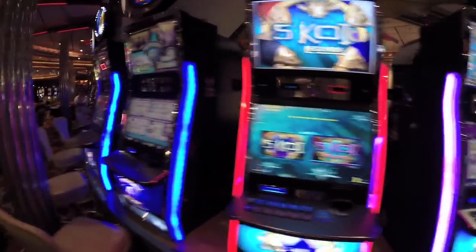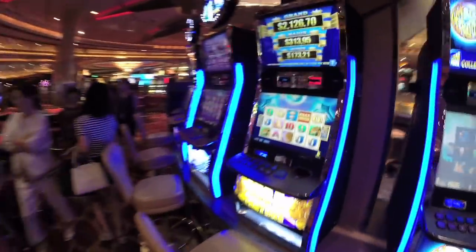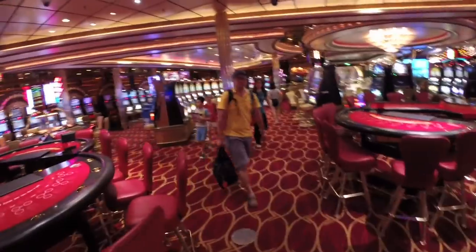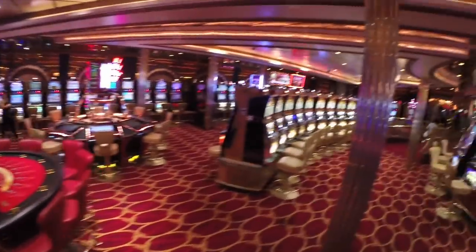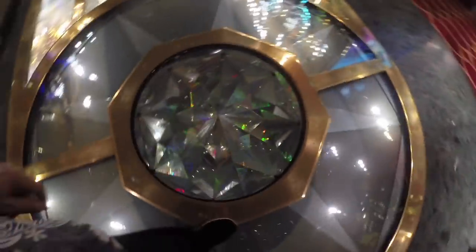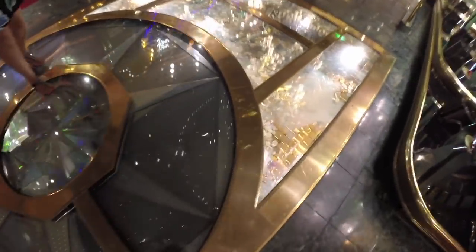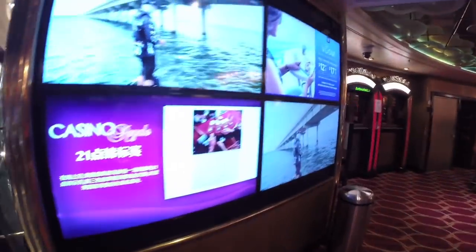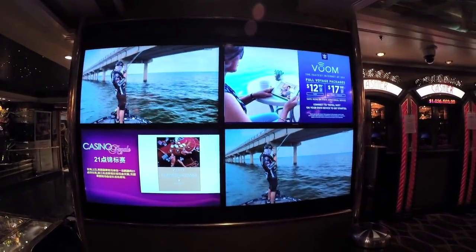These are some rather new machines. I'm surprised to see them on a cruise ship. That's more like it over there. Look at the floor. Oh, look at that. And that. Cashier. Anyway, let's see what's out here.